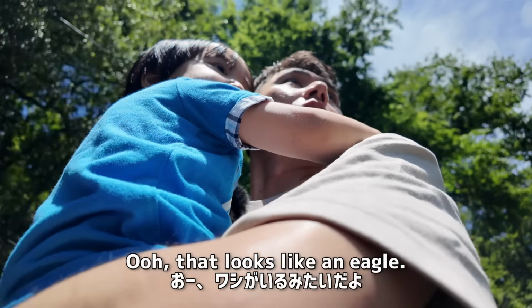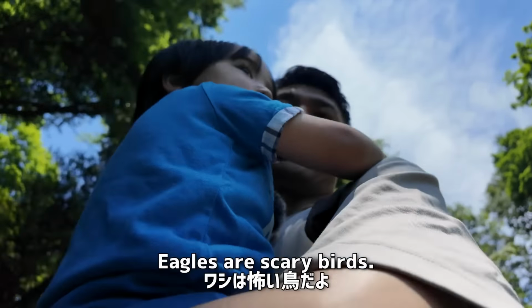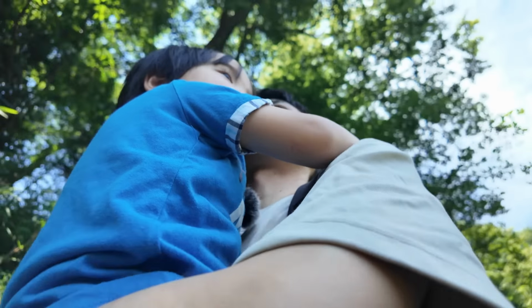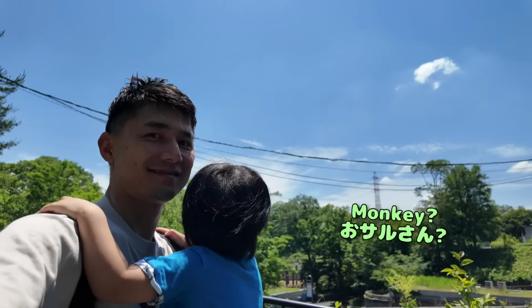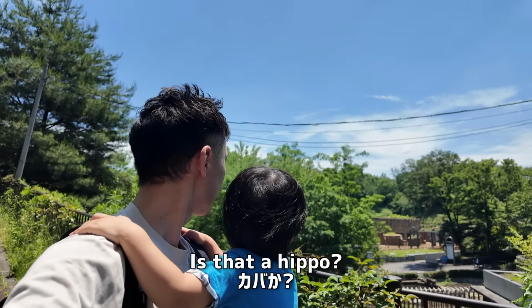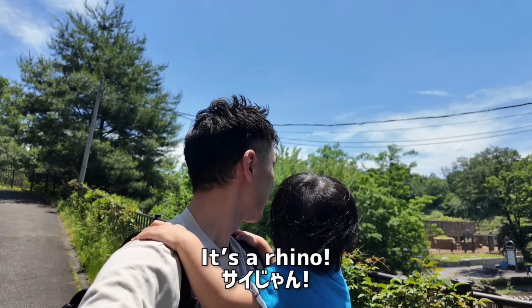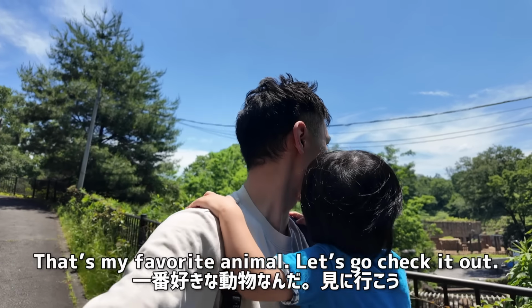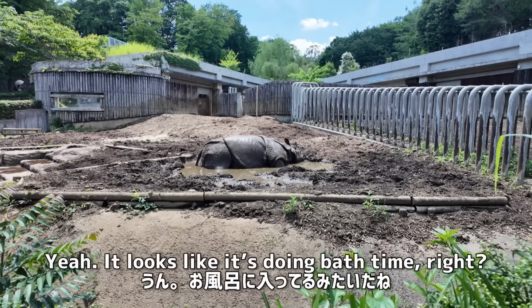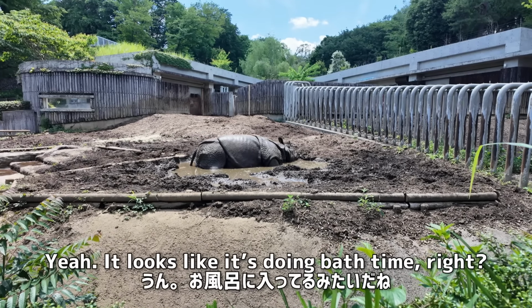Ooh, that looks like an eagle. Eagles are scary birds, but they're also very majestic. Caw-caw! Oh, is that a hippo? It's a rhino. That's my favorite animal. Let's go check it out. You see it over there? Yeah, it looks like it's doing bath time, right?